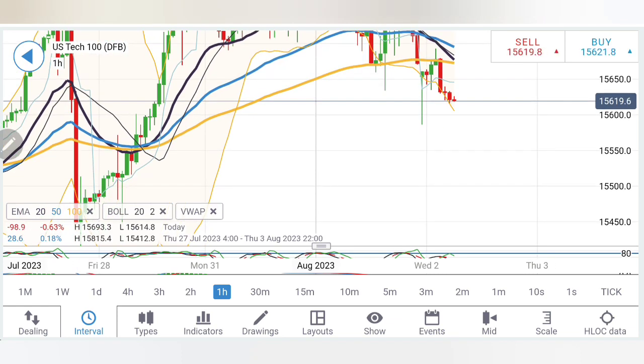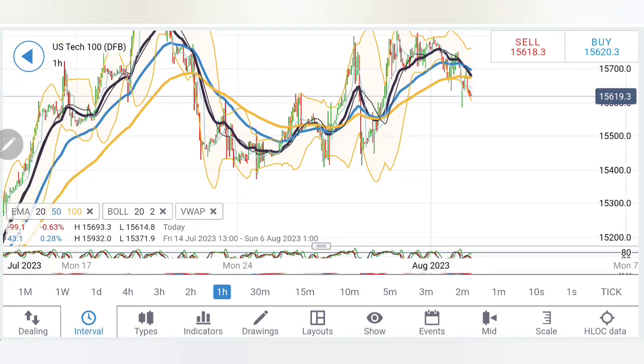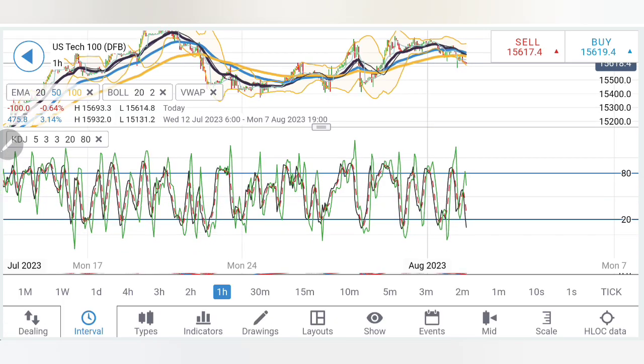However, 15,570, 540 and 500 are the next supports, and below that we may see 15,400, which is the ultimate support. Now why is 15,400 an important support? You can see multiple candles getting reversed from the same levels, and since then we can see higher highs. So yes, even if it tries to look down, there are very crucial supports on the downside.